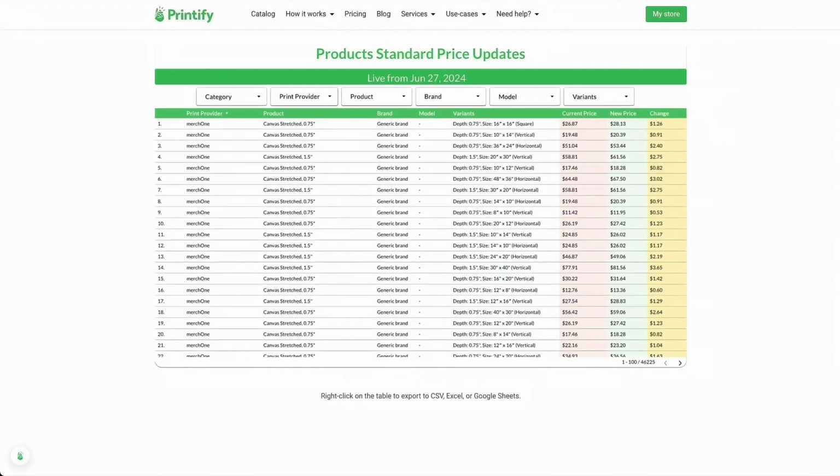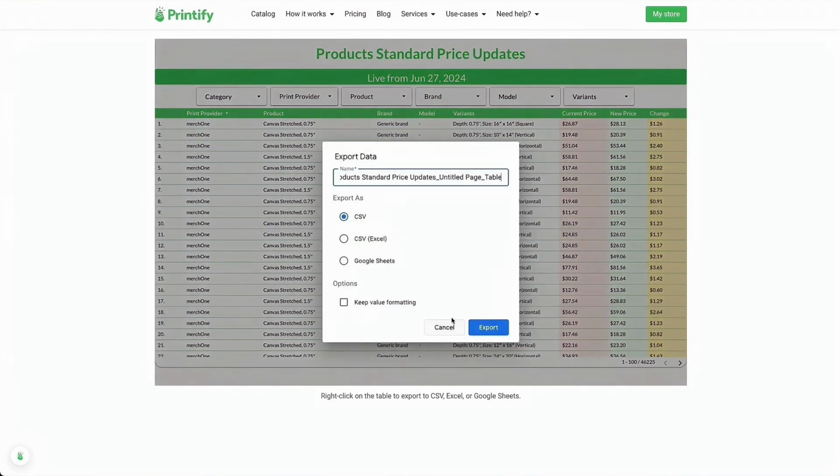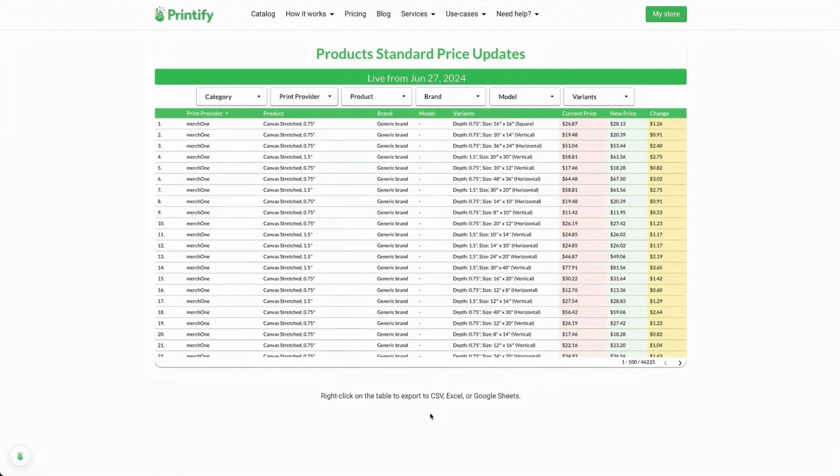This is the new standard price that will be releasing June 27th. You can download this as a CSV file or on Google Sheets. Simply right-click somewhere on the sheet and select Export. For this video, I'm going to do everything through Printify just in case you don't know how to maneuver through Excel. So you may notice at the top, you have different options. You have category, print provider, products, brand, model, and so on. With this, you can search the specific category by clicking on that category option.